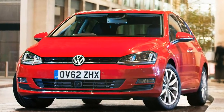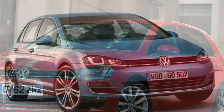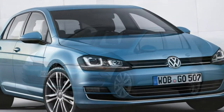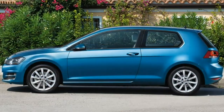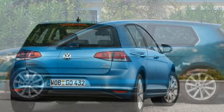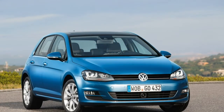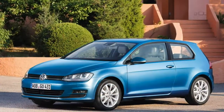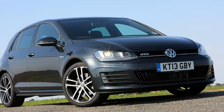Equipment: 11 trim levels altogether from S to R via GTI. All feature aircon, DAB radio and Bluetooth. Lots of variation including limited editions. By offering a Golf to fit all manner of pockets and tastes, the range is bulging with trim levels, with a generous roster of standard kit for each of the 11 regular grades.